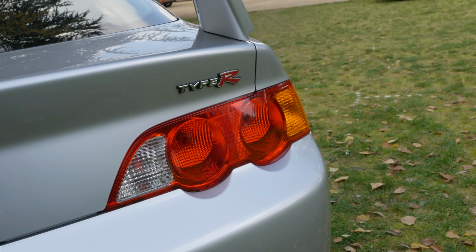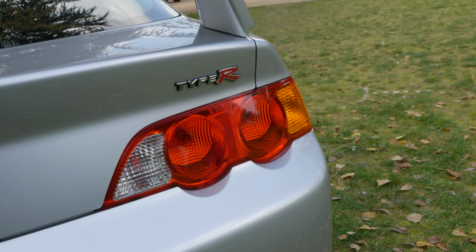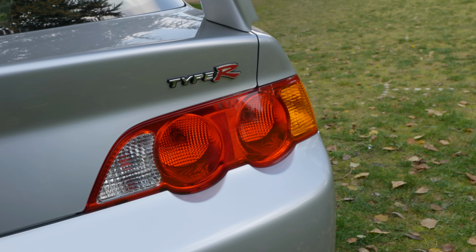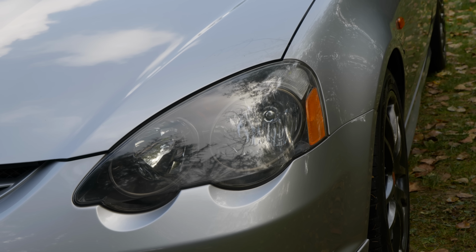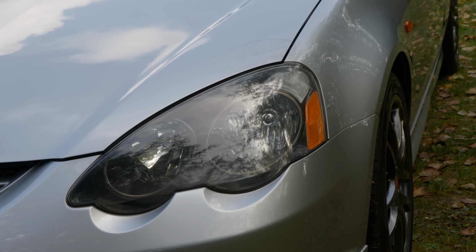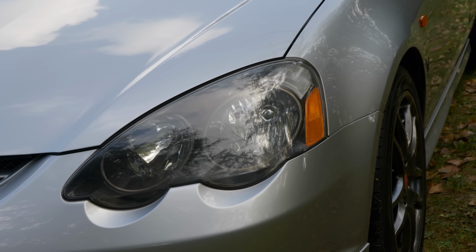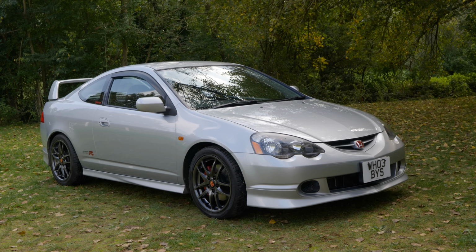It's in what I'm told is the rarest of all colours. This is satin silver, and to be honest with you, although silver is never my first choice for any car, when it's kept well and tidy, like it is here, it does actually look quite good, and it's much less in your face than some other Japanese cars that I've seen.